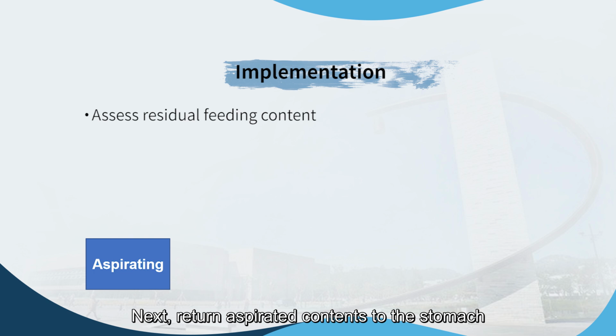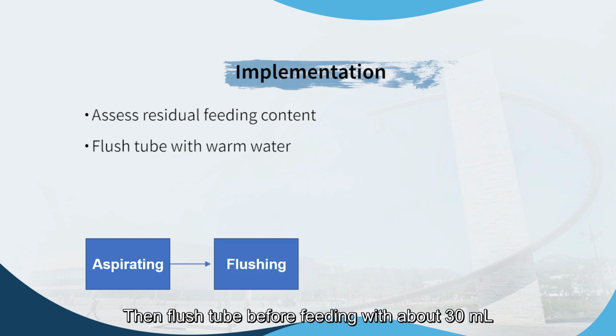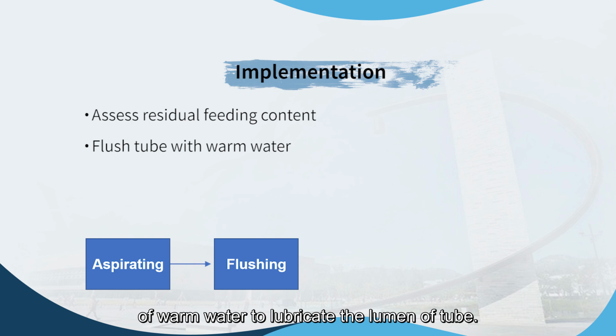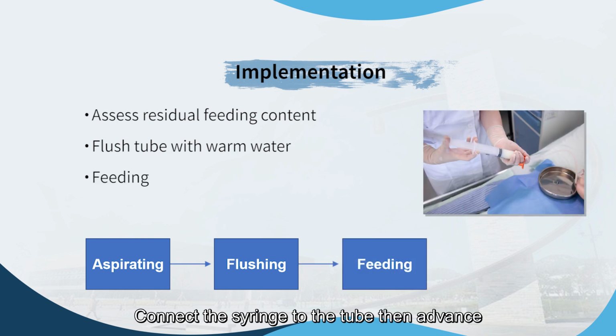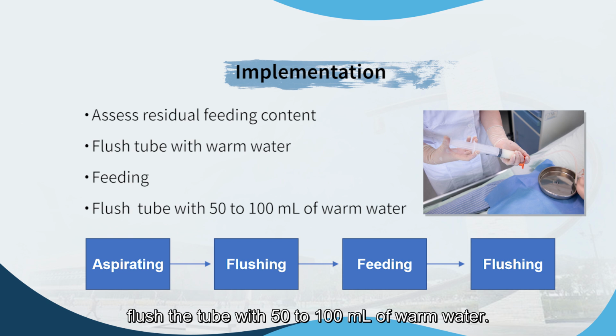Next, return aspirated contents to the stomach to prevent electrolyte imbalance. Then flush tube before feeding with about 30 ml of warm water to lubricate the lumen of tube. Then close up the tube. Aspirate feeding formula into syringe. Connect the syringe to the tube, then advance the feed slowly at the prescribed rate. After finishing, flush the tube with 50 to 100 milliliters of warm water. This prevents future blockage by sticky formula.